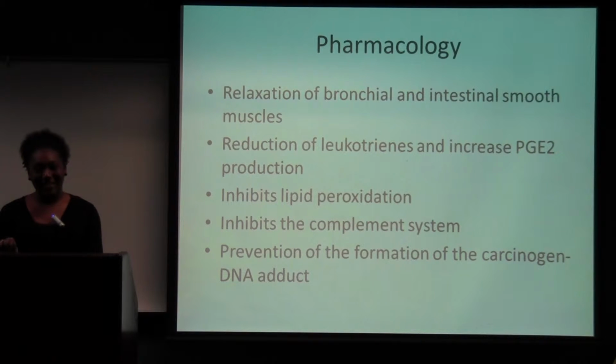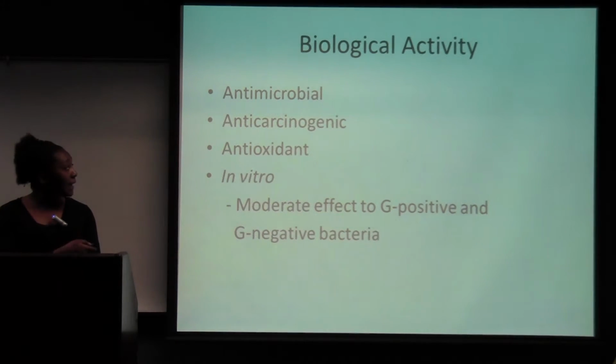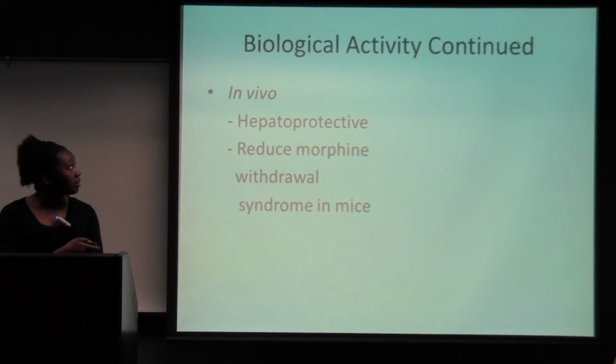It is also anti-carcinogenic because it prevents the formation of the carcinogen DNA adduct. It has many biological activities, such as being anti-carcinogenic, antioxidant, and antimicrobial. An in vitro study showed that rosemary has a moderate effect on gram-positive and gram-negative bacteria. This is because its essential oils were found to inhibit the cell membrane, where they break and destroy the membrane.